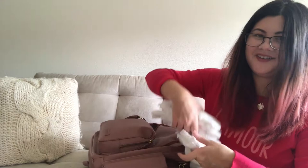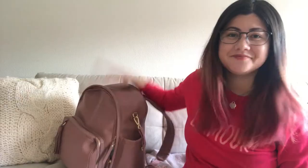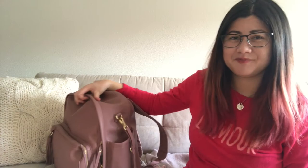Now to stuff it all back in here. This is great. I feel like this back pocket is more of a mommy pocket and the front pocket is more of a baby pocket. And then this is on-the-go items that I might need to just grab real quick. So yeah, that's what's in my diaper bag.